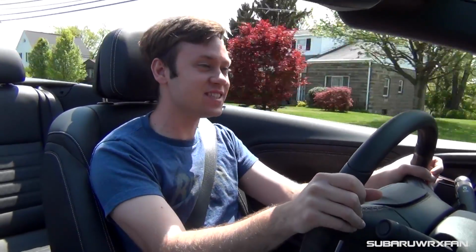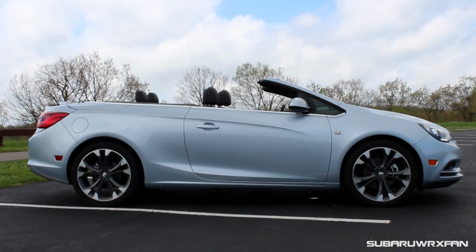0 to 60 time for the Cascada is 8.6 seconds, which I think is partially because this vehicle is pretty heavy. For 200 horsepower it's not that bad of a figure, but whenever it's hauling around nearly 4,000 pounds at 3950, it's going to make it a little bit slower.